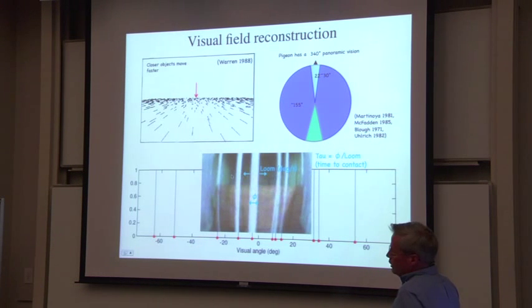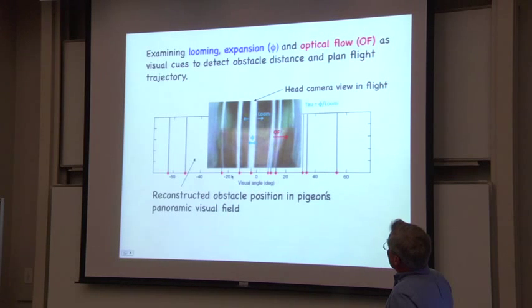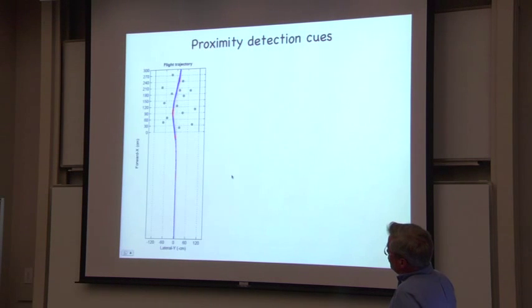This has been one of the perceptual guidance cues we've been thinking is important. And then the other is the angular flow of the obstacles as they move by. As the bird passes, the angular velocity is the optical flow. So we can do these three things and try to test visual cues to detect obstacle distance and flight plan for trajectory. And so this is an example path that the pigeon took. Here it's approaching, and this is the path it took through the flow field.